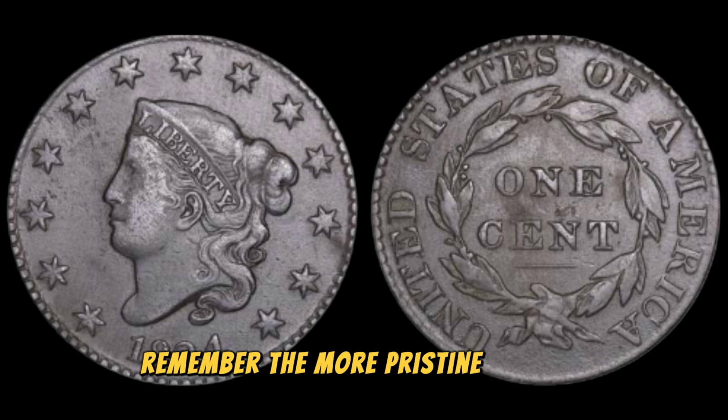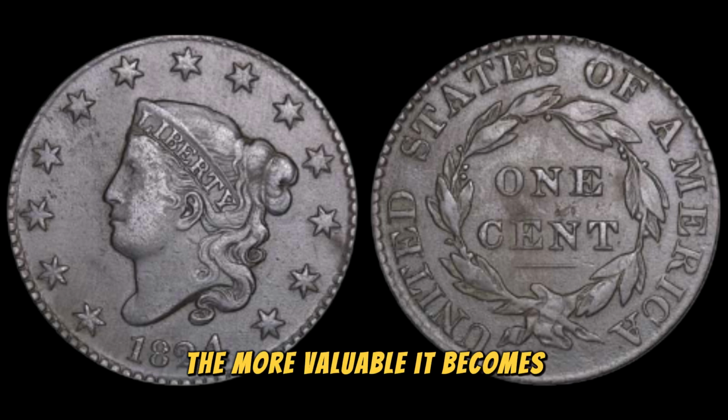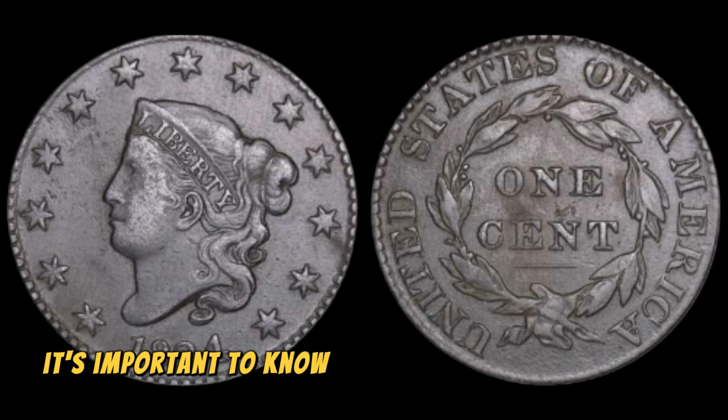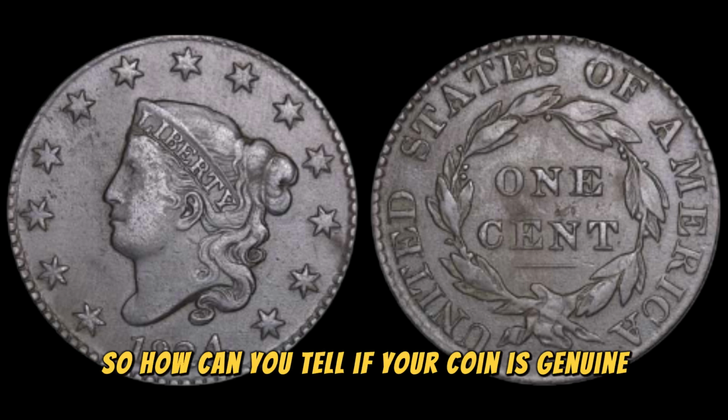Remember, the more pristine the coin, the more valuable it becomes. Now, before you start rummaging through your coin collection, it's important to know how to identify an authentic 1824 Liberty 1-cent coin. Due to the high value of these coins, counterfeits are unfortunately not uncommon. So, how can you tell if your coin is genuine?